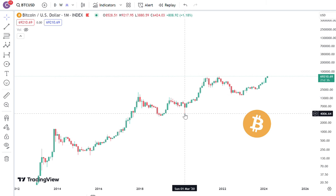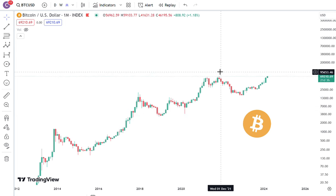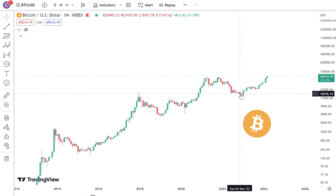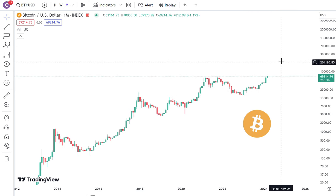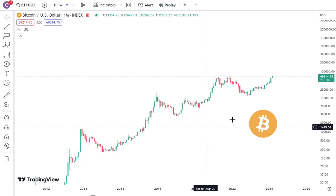Same thing from the bottom over here. 18 months, you're talking about right around here. It might be a good time for you to take money off the table. And then from the lows over here, so far it's only been about a year. Maybe there's another 6 to 12 months that keeps going up. I don't know. Maybe there's longer.